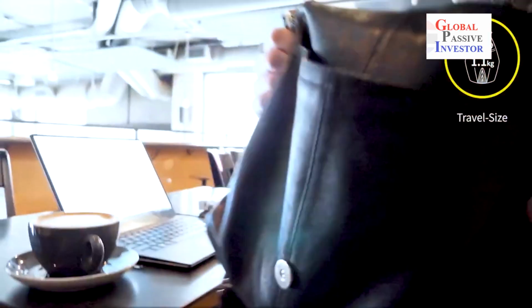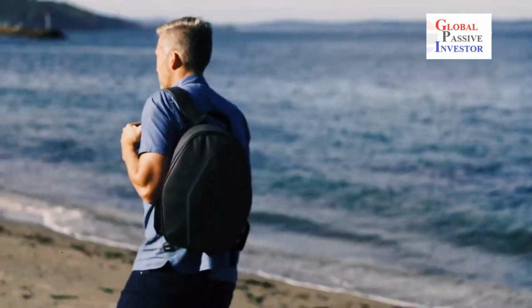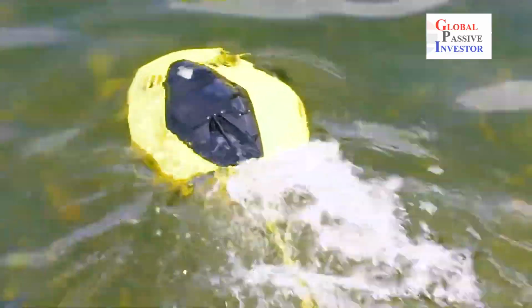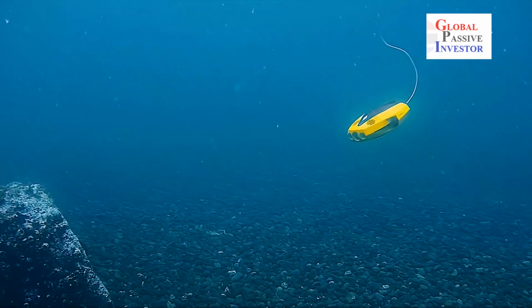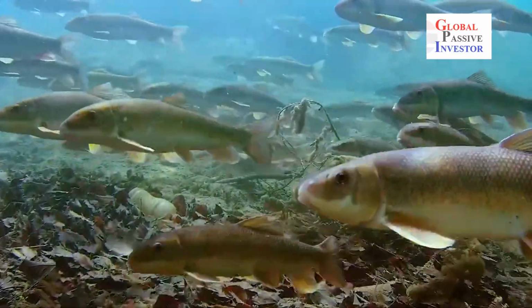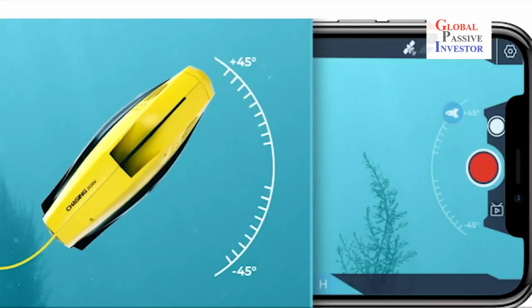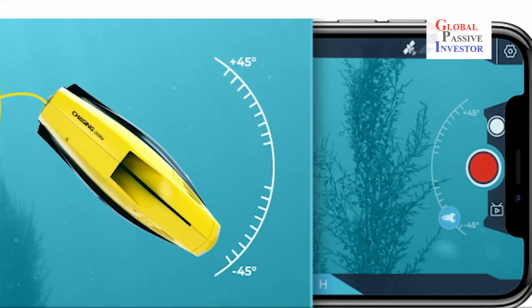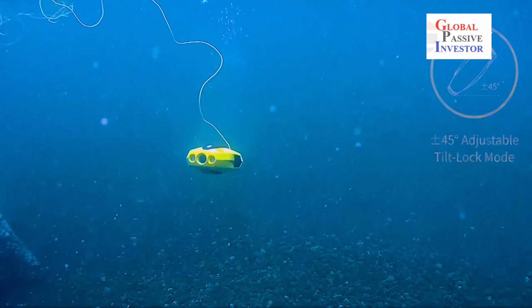Despite the Dory measuring just 9.7 by 7.4 by 3.6 inches and weighing less than 2.5 pounds, it grants users up to an hour of uninterrupted battery life with the aid of a 4800 mAh battery. This portable device is controlled with the use of an easy-to-use app and can be yours at prices starting from $499.